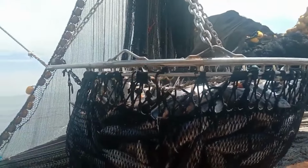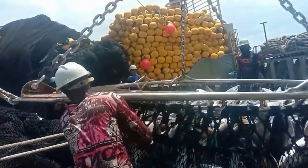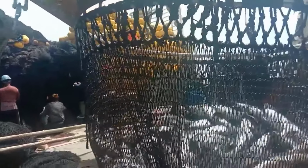A purse seine is a long wall of net suspended vertically in the water used to encircle schools of fish. The purse seine is framed by a floating line at the top and a weighted line at the bottom. Using a draw line, fishermen can pull the bottom of the net to herd fish into the middle of the net. This technique is used to catch schools of fish that live near the ocean surface.